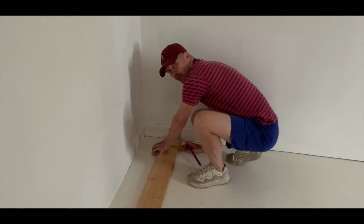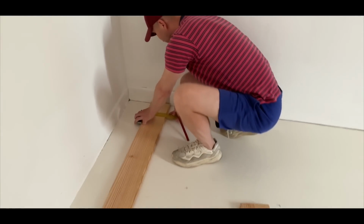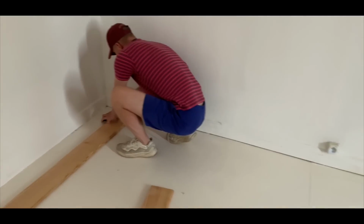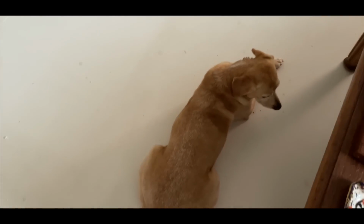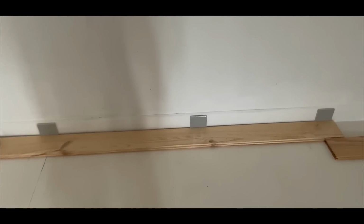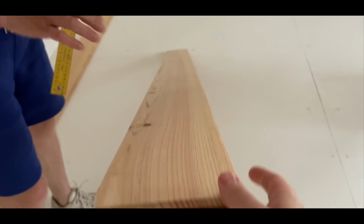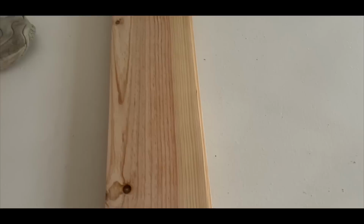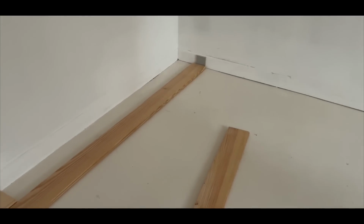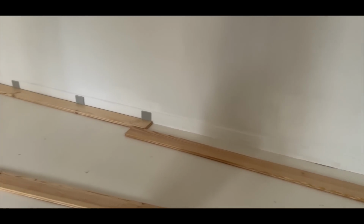So the first board of the new floor is getting laid, so here we are. We have our helper here also, and we're going with a pine floor for this room. Quite a thick board it is too, meant for the floor, so it is actually thick and hard enough. So we've done our first measurement and we're heading outside to cut.